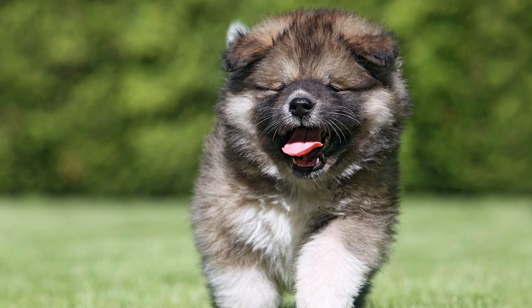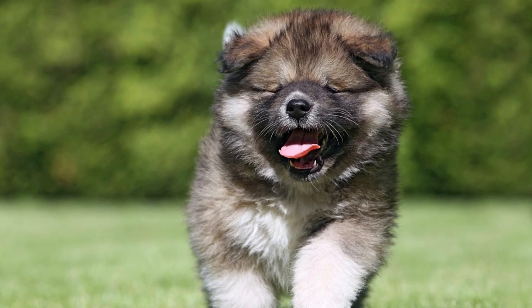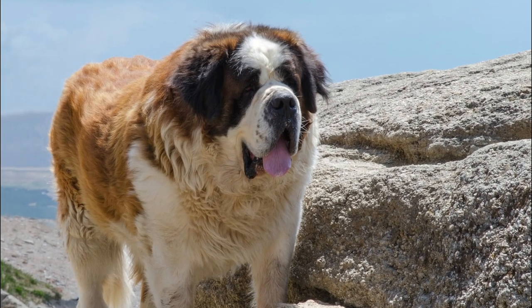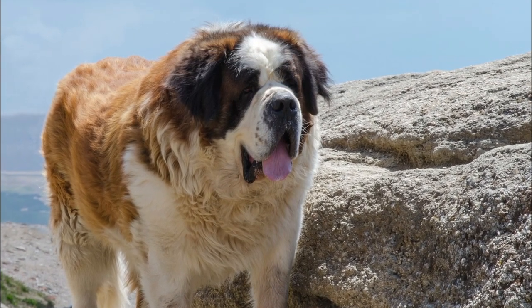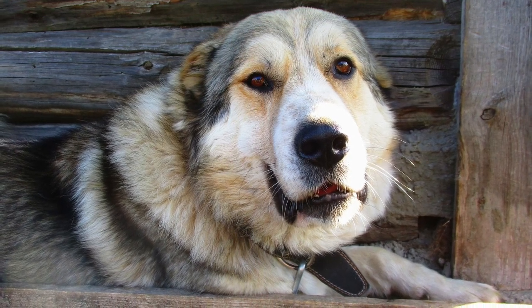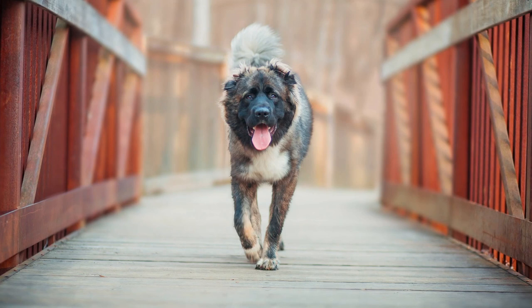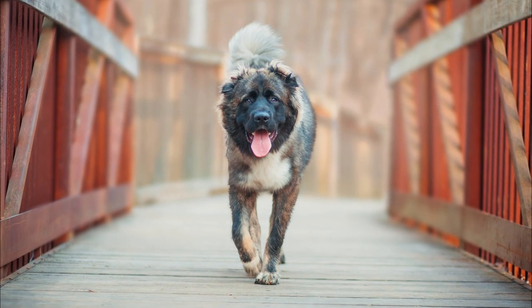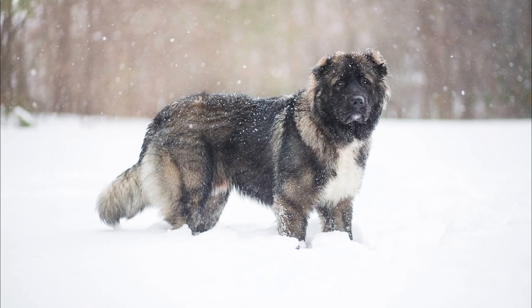They're fiercely loyal to their families. They're loving and kind to them, while remaining confident, alert, and fearless toward any perceived threat. These big dogs are not a good fit for first-time owners or city dwellers. You need a lot of space, they need exercise, they need firm training, and if you can do all of that, this will be a great dog for you and your family, but it's definitely not for someone with a first-time dog.